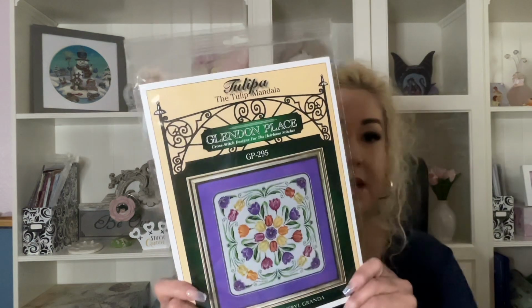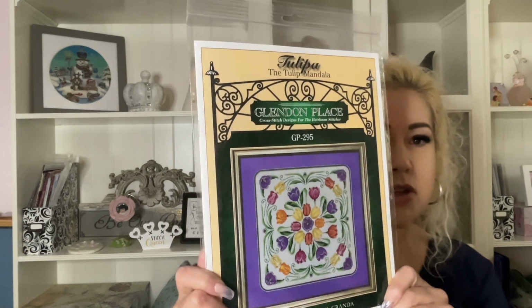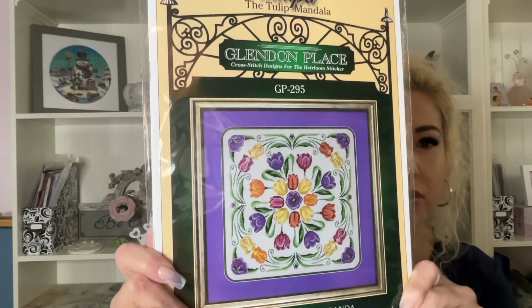So I will show you this piece. This is by Glendon Place, and this is Tulipa, the Tulipa mandala, and it's beautiful. Try not to get that glare in there for you. Isn't that just beautiful?